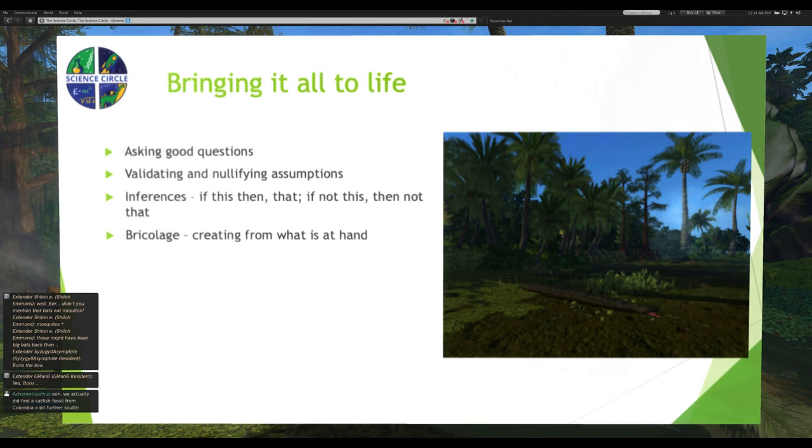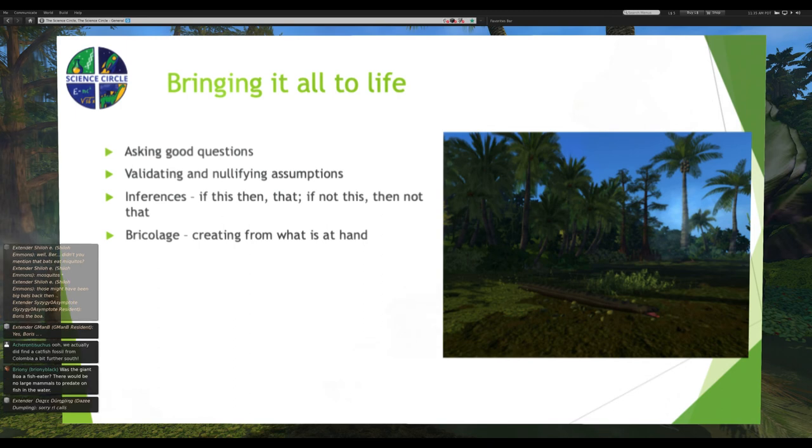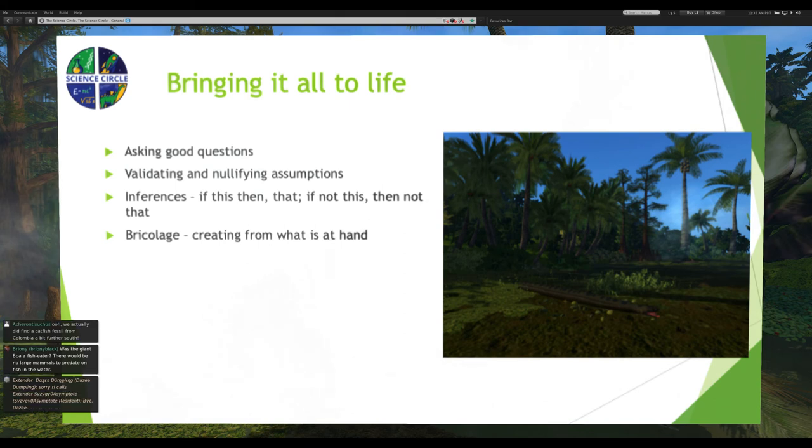So, yeah, the catfish fossil, just a little further south. That's why I put catfish in here, Alex. Yeah, that's what I found in doing the research. So it's likely you would have had that as well.